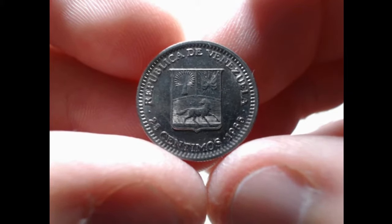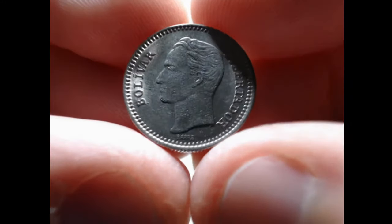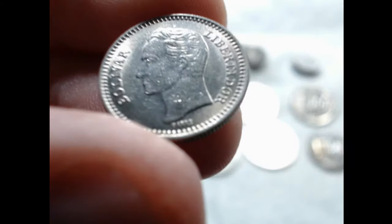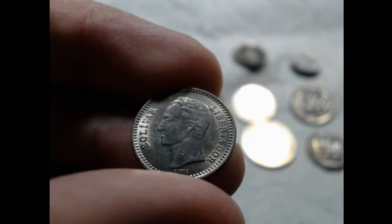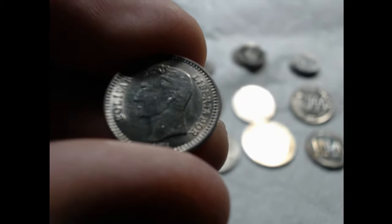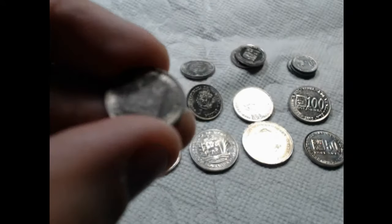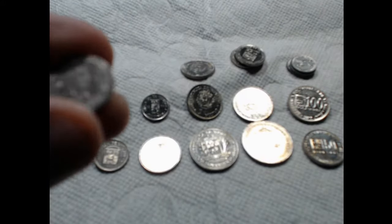Here we go. This is a 1965. There were about 240 of these minted. This is minted out of nickel, and the rarity scale on this one is a 7. If you don't remember or don't know from my other videos for world coins, the rarity scale is based off of the Numista website, and their rarity scale is arranged from 1 to 100, 1 being the most common and 100 being the most rare. So this ends up on the scale at a 7. So it's kind of common, but not rare compared to other coins.